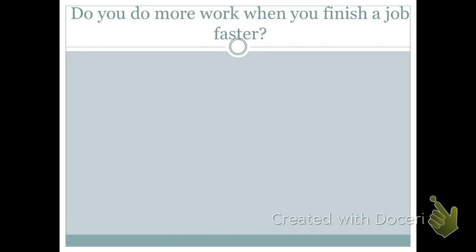Do you do more work when you finish your job faster? What do you think? Cole? Okay. Anybody else disagree? I think you do more work because you're going faster instead of slower, which makes it even harder on yourself. Okay.